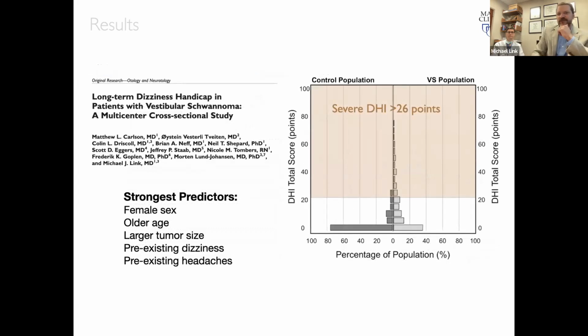And then this is the same question that we asked for dizziness. Being unsteady after vestibular schwannoma treatment or from having the tumor is not uncommon. But how about having really bad dizziness, the type of dizziness that keeps you from going out and things like that? What factors predicted that? Female gender, being older, having a larger tumor size, or pre-existing dizziness or headaches predicted having worse dizziness after treatment as well.